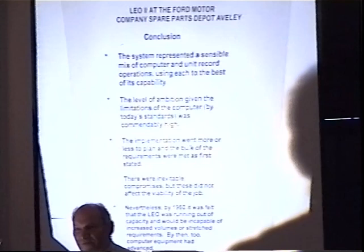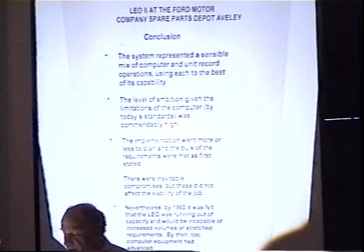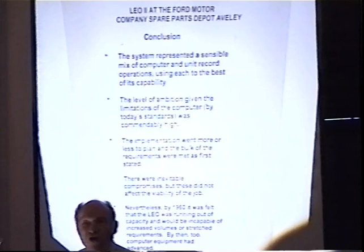Some quick conclusions. The system represented a sensible mix of computer and unit record obligations, using each to the best of its capability. And it's that blending which I think made this system work on a daily basis, possibly work on a daily basis in a regular fashion.